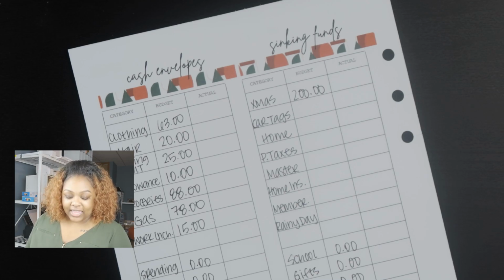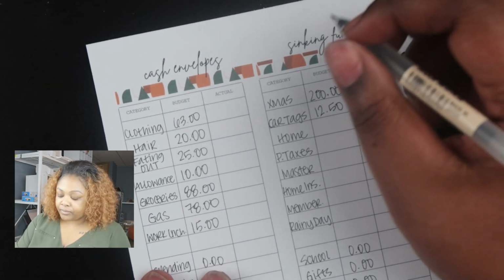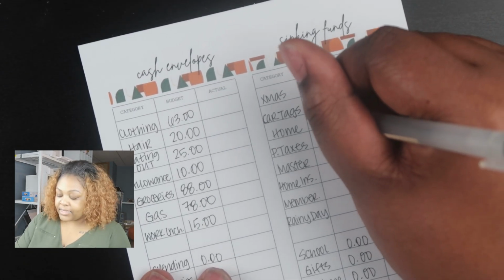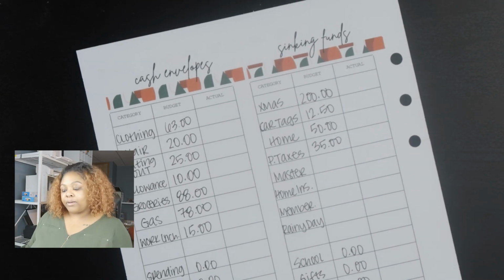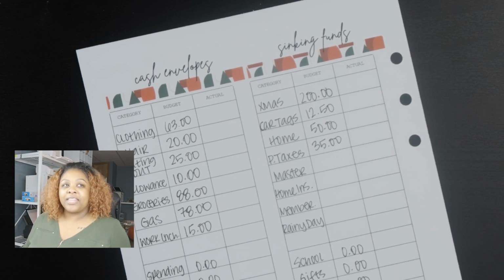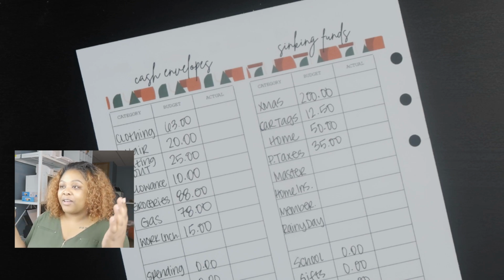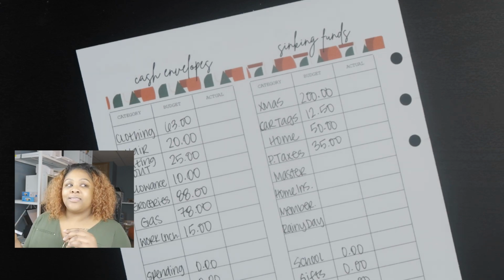So car tax is next, and that is $12.50. Home is $50. Property taxes is $35. And I had someone ask on the last video, isn't my property taxes and homeowners insurance escrowed into my mortgage? Which, yes, that's true. It is. And I should have been more clear, but now that I'm thinking about it, and thank you to whoever's comment that was, this may be more practical for 2022. Since I just moved in and started putting money toward property taxes, it's not realistic for it to go toward 2021.